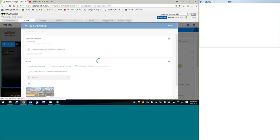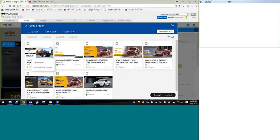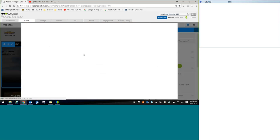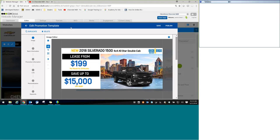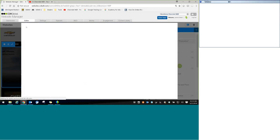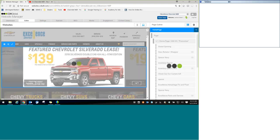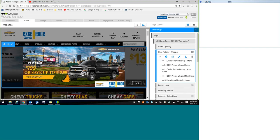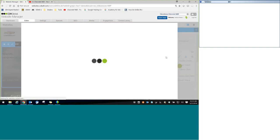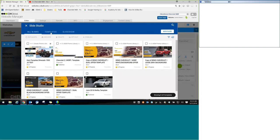All right, so let me show you how to create one from scratch. This is one right here that you saw at the beginning of the demo. This is a template that I have created from scratch. Okay, beautiful, right? So how do you create a new template from scratch? Well, let's just start over from the very beginning. Look at that beautiful slide. Okay, so if you click on Hero Rotator Wrapper, click on Launch Slide Studio, you click into your templates, right up at the top right, it's New Template.